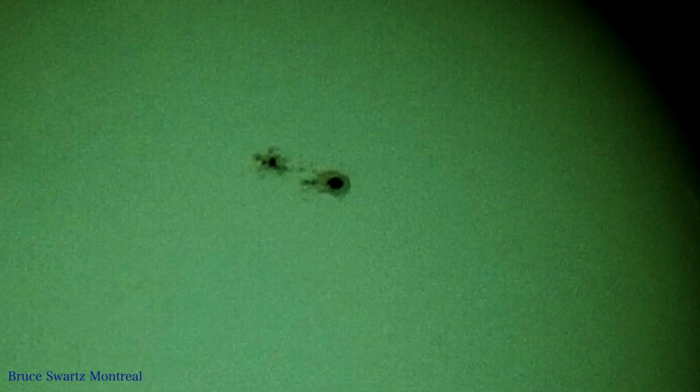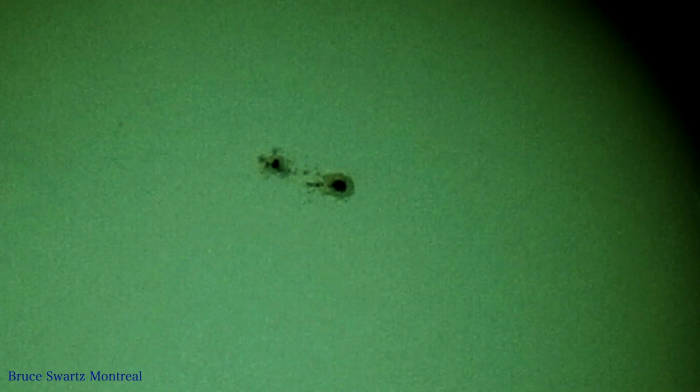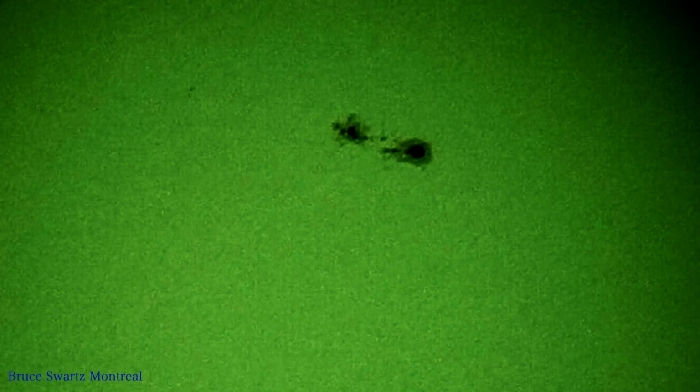Now, listen, do you think these are going to join? I think so. They're making field lines towards each other. That could be dangerous for CMEs, right? Coronal mass ejections, and that would or could cause geomagnetic storms. Nice view, though.